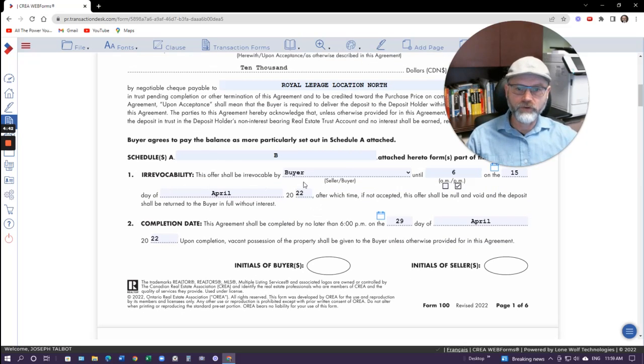Then we need an irrevocable. So the irrevocable is usually given by the person making the offer. So the buyer is the one that made the offer. They're the ones giving the offer essentially to the seller and saying, hey, listen, we're giving you until 6 p.m. on the 15th day of April to reply back to us. Now the seller has a choice.